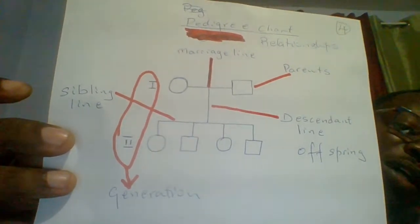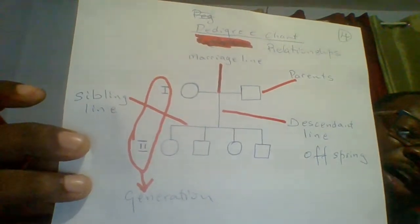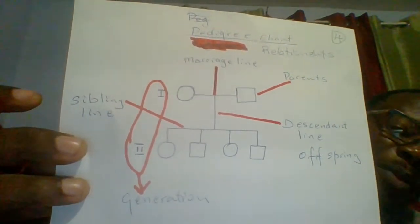That is what was supposed to be, but I chose not to draw these things in because I didn't want to start a problem. Is everybody fine? Yes, no? All right, so good. Now we know the parts there. So that is pretty much the parts of a pedigree chart.